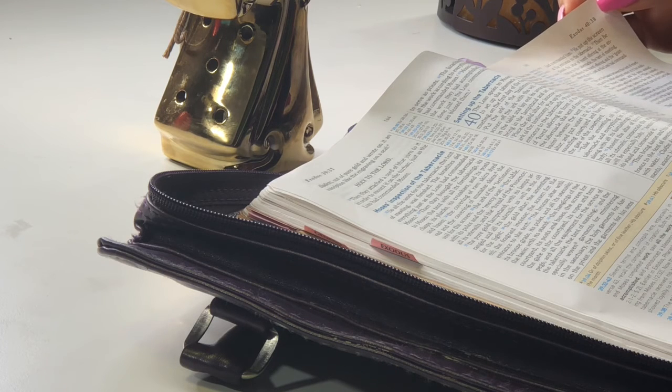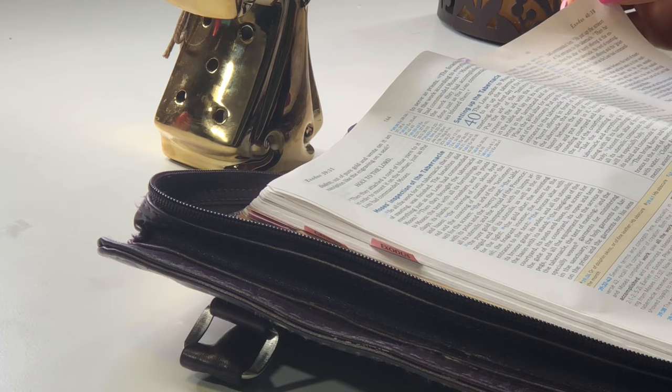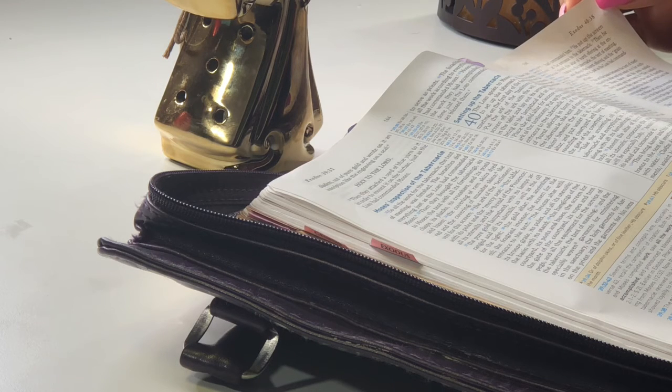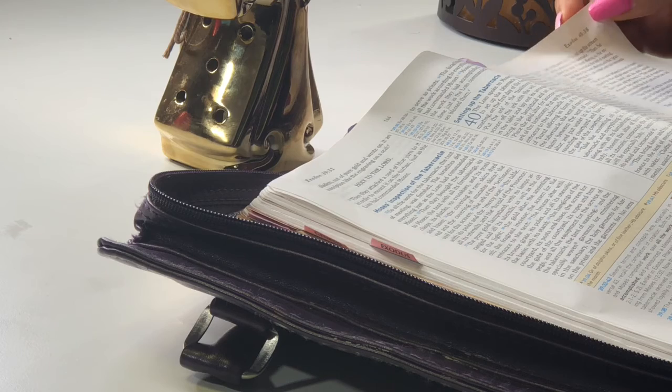stages of their journey. If the cloud was not taken up, they did not set out until the day it was taken up, for the cloud of the Lord was over the tabernacle by day, and there was a fire inside the cloud by night, visible to the entire house of Israel throughout all the stages of their journey.